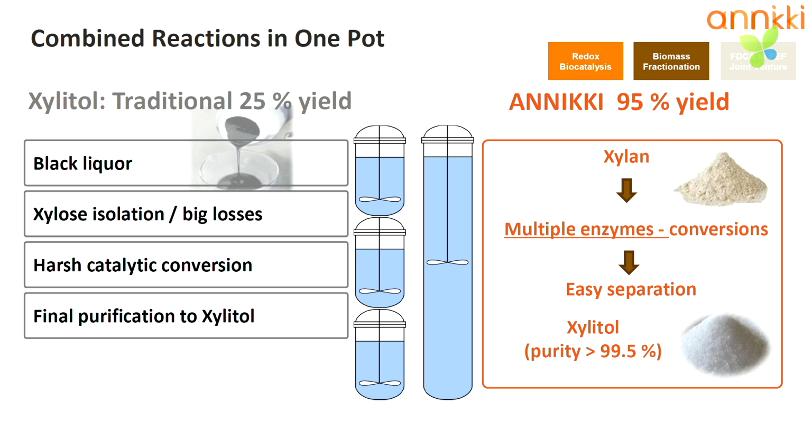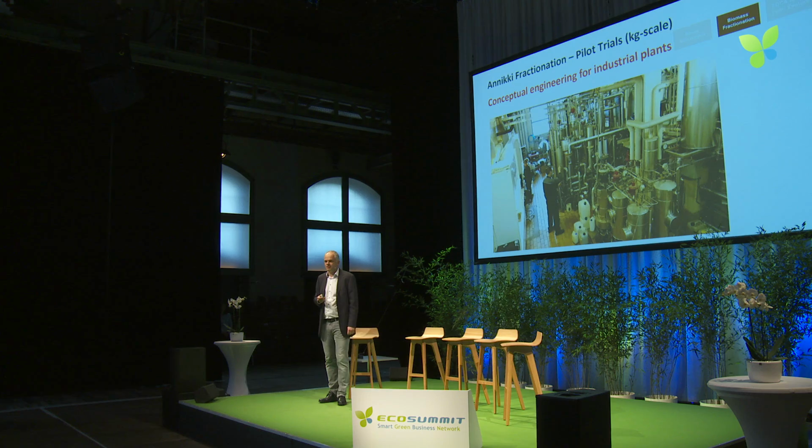For example, the current process done by Lenzing and DuPont gets 25% yield, we get 95% yield. They have cumbersome purification, and ship it from Austria to Finland to make the final product. We do that all in one reactor. You have a choice between 99.5 and 99.9% purity in xylitol. That's our fractionation pilot plant in Finland that we currently use. We also use one in Germany now.